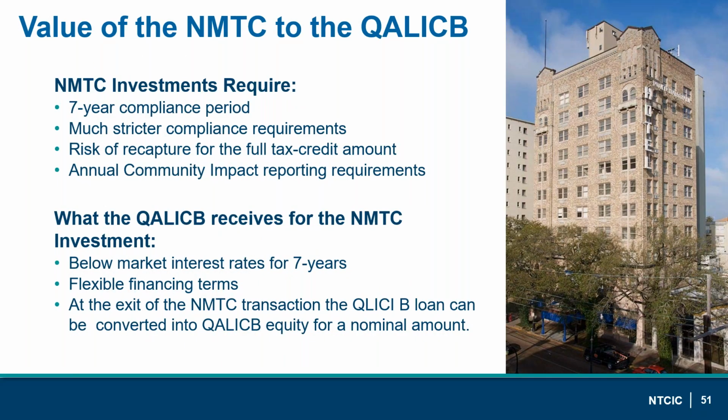So back to the value of the New Market Tax Credit, because I've told you a lot about the requirements, how strict the compliance is, all the reporting requirements, 7 years of compliance, and I haven't mentioned this yet, there's a risk of recapture for the full tax credit amount. So we're really making sure we follow our compliance requirements and reporting requirements.